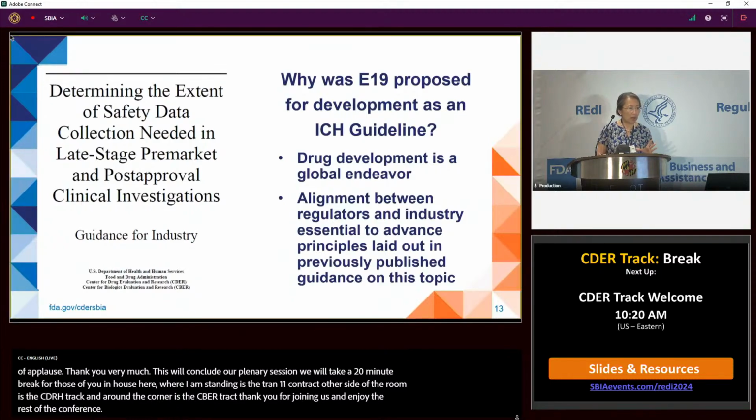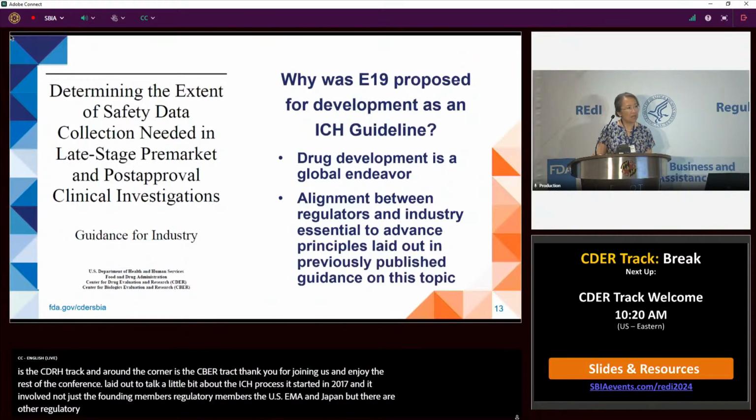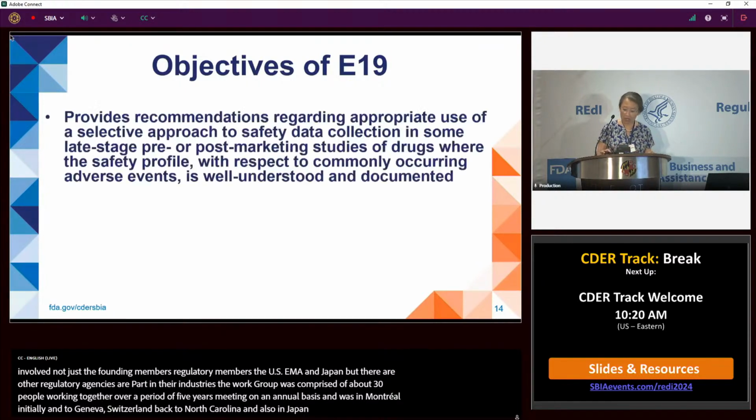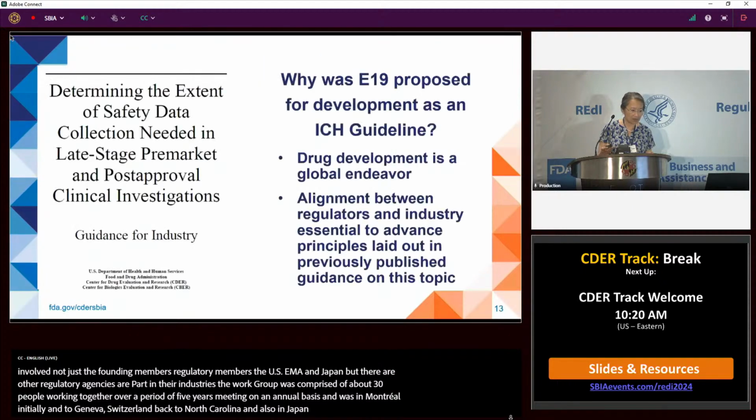Just to talk a little about the ICH process, it started in 2017 and involved not just the founding regulatory members, the US, EMA, and Japan, but also other regulatory agencies that have joined since, and their industry representatives. The expert working group comprised about 30 people working together over about 5 years, meeting annually. Initially it was in Montreal, then Geneva, Switzerland, then we came back to North Carolina, and we were also in Japan and Singapore. So it wasn't a painful process. It was a wonderful opportunity to work with many of our colleagues to get this across the finish line and get a harmonized guideline.